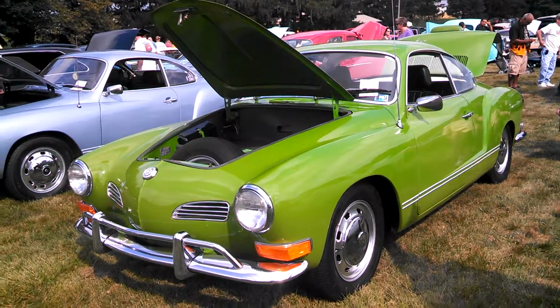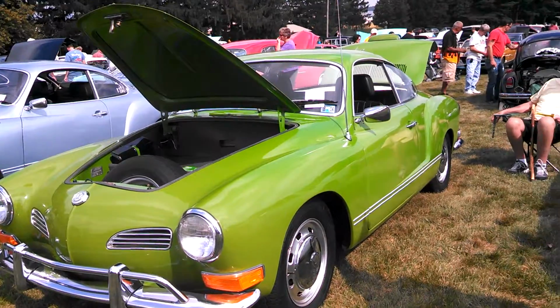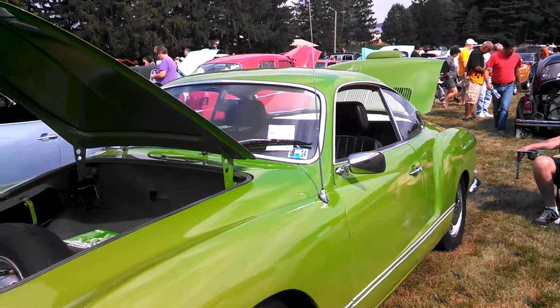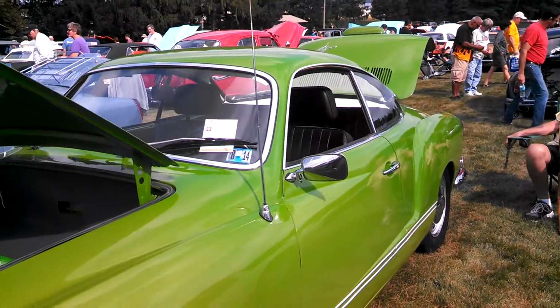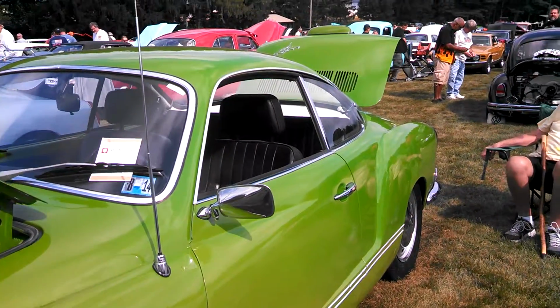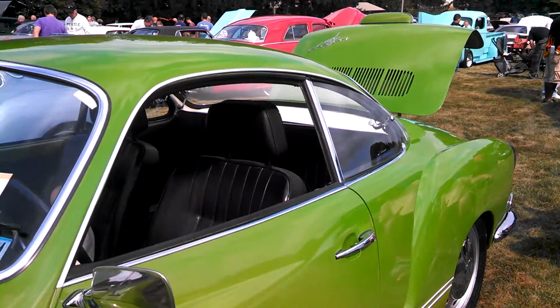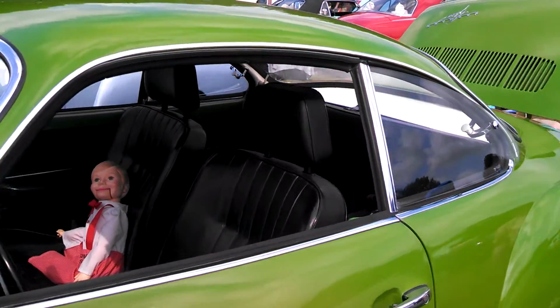We are looking at a bone stock original 1974 Karmann Ghia, 71 Ghia, with only 28,000 on the clock.